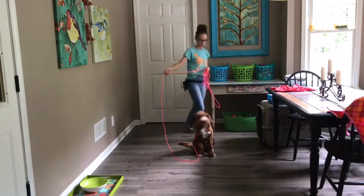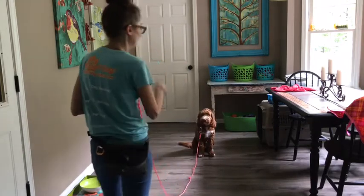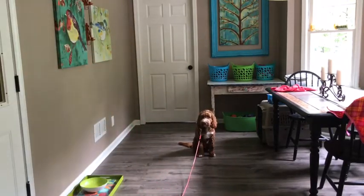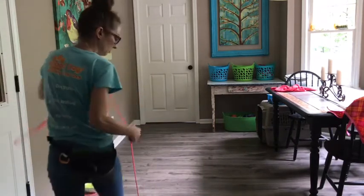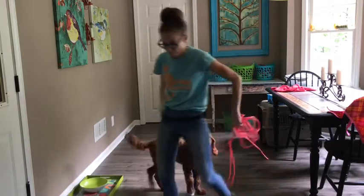Good. Being able to walk around your dog, that's a tough one for a lot of dogs in the beginning. They usually get up. Good. Break. Good boy. Good break. Good boy. Good. All right, so also teaching him about thresholds. Let's go. So these are all places that we use the sit.